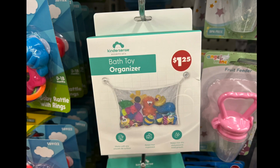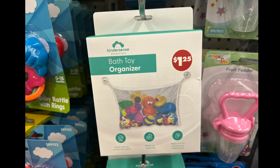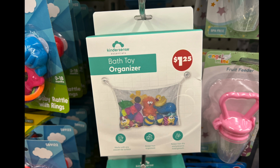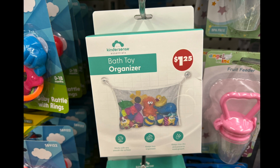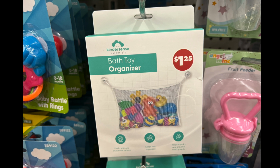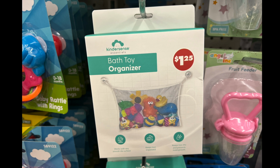And then we have this bath toys organizer. Can you believe it? $1.25. Awesome. You can use it for more than just a baby bath toy organizer. If you have a shower, you can put other stuff in there or hang it up with whatever items you want.